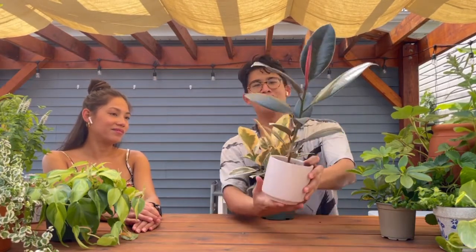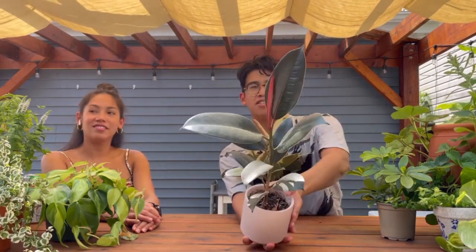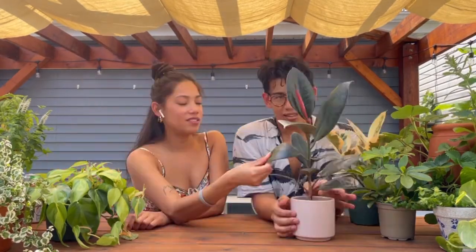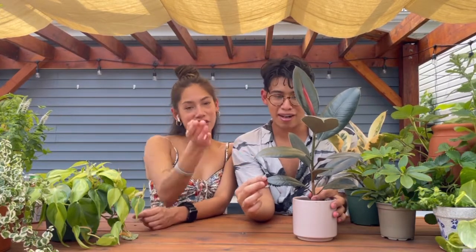I am a huge fan of how the leaves come in. You guys can kind of see this leaf coming in right here, and it's just gonna continue to unfurl as it grows. And these bright, shiny leaves. I love how the leaves just continue to get bigger and bigger. Look at how big this leaf is in comparison to this baby leaf. Tell me when the seasons changed.